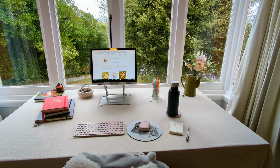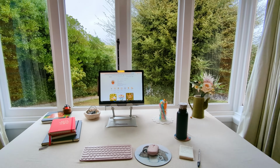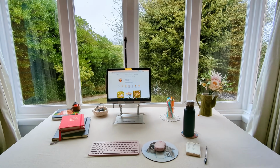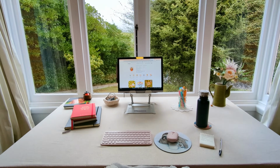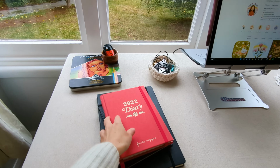So this is my desk. It's pretty big and always has some bits and pieces on it, but I try not to let it stay too cluttered because I like to have room to draw, and I change my laptop setup quite a lot, which I'll show you later, so I like to leave quite a bit of space free.